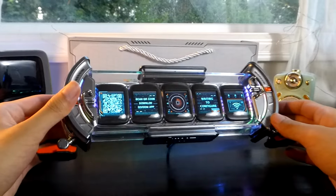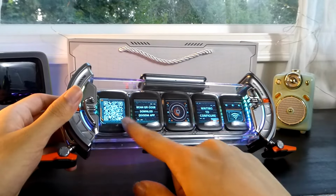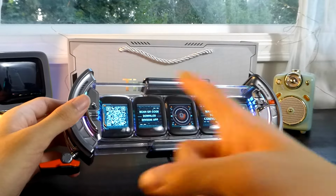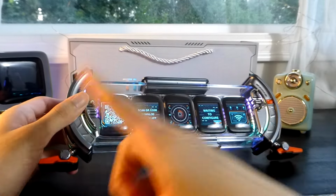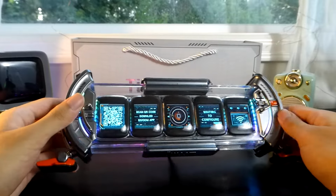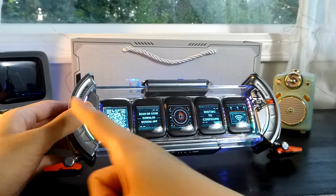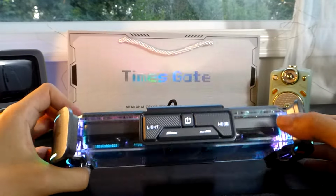And plugging it into power, it immediately turns on, allowing us to connect to the companion app just by scanning the QR code here. It's Divoom, the same one used for all their pixel art speakers I've checked out in the past. So one app can control all of these different items. What I will say is that this one does not have a built-in battery, unlike the Divoom Ditto. So if you unplug it from power, it will turn off.